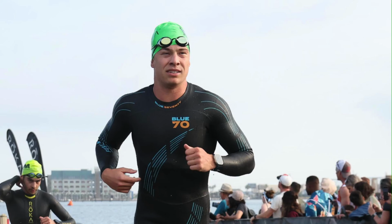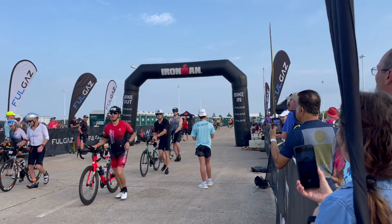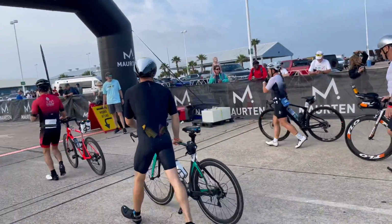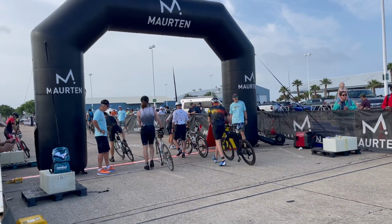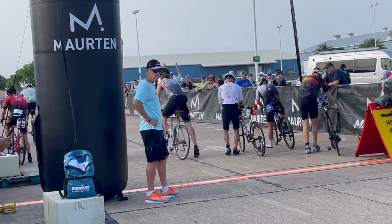But we got out of the water, ran over to the bike. Transition wasn't too bad at all. I mean, we didn't have to run too far. And then, yeah, hopped on the bike. We didn't forget anything. We put our nutrition in our pockets. We got our sunglasses, our helmet, our socks on. Really, nothing went wrong here. And this is what I was most worried about, all the equipment and crap that we had to monitor. So, yeah, got on the bike, and I was freaking cruising.